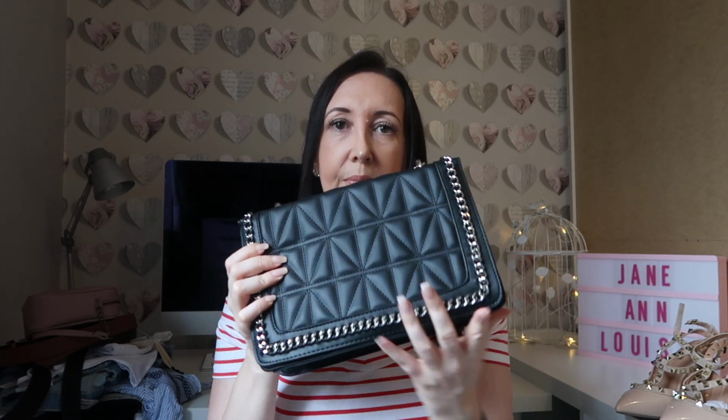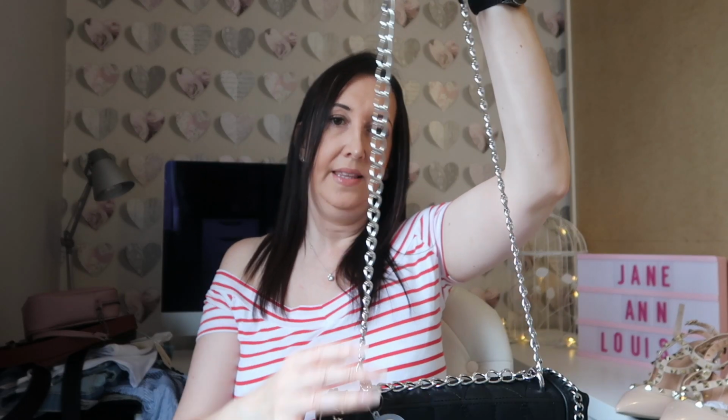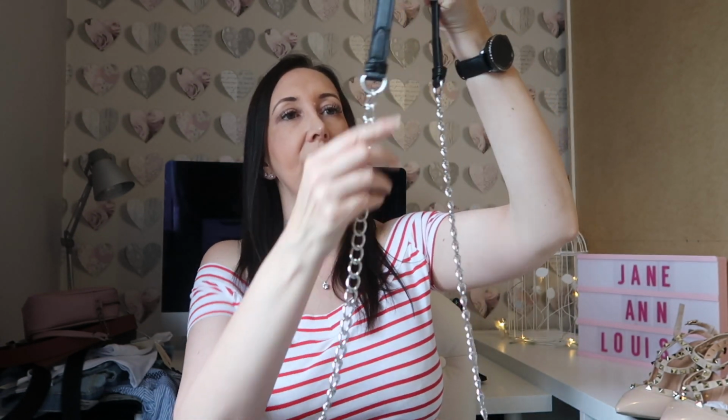Right, so I also saw this Chanel inspired bag here. So yeah, really nice. It feels like really hard material, nice square. I love the chain belt here, so let me just open that up. Yeah, I love this strap on it. It looks really nice. It feels quite weighty as well.